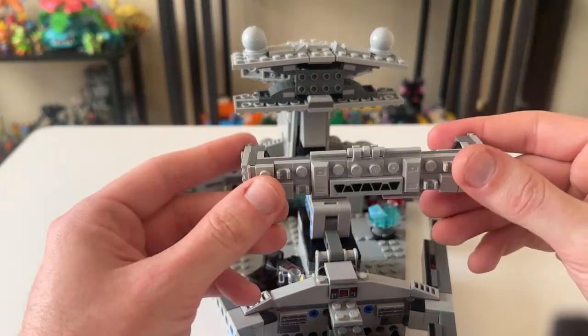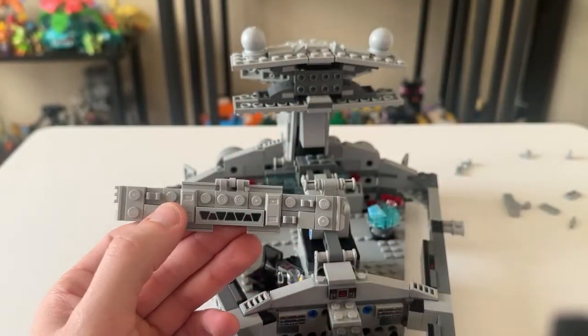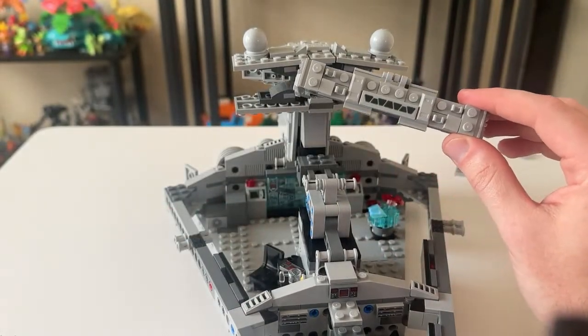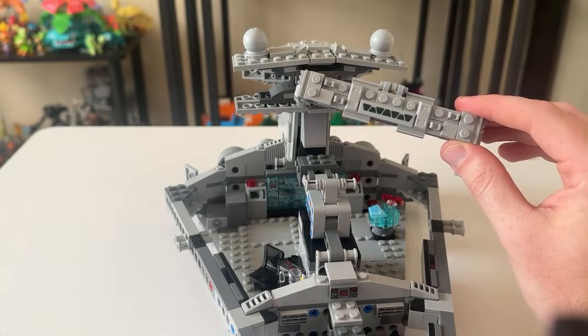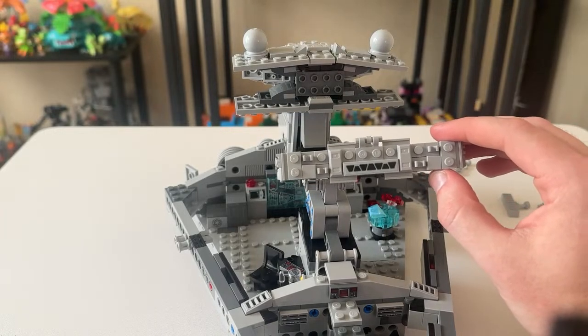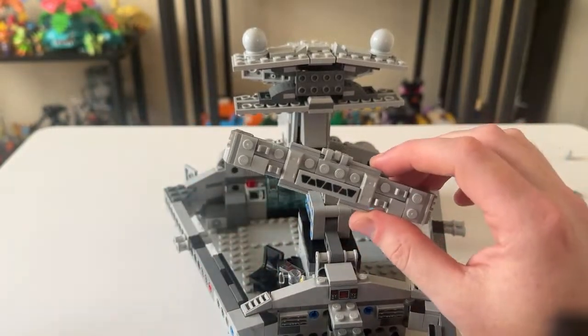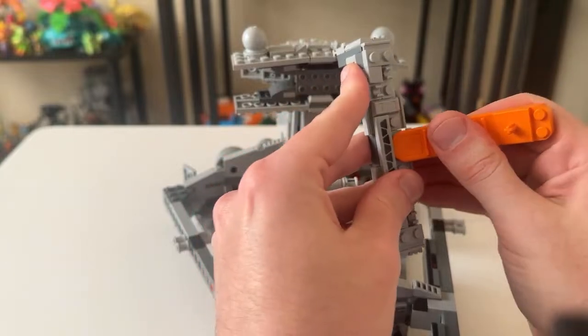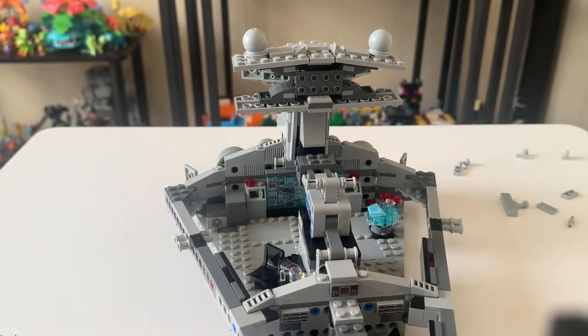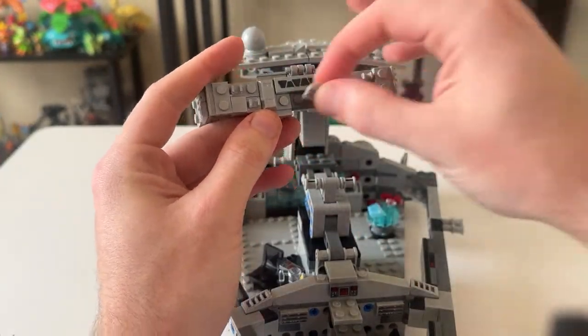As far as I'm aware, this piece has been built correctly. It doesn't look like it was built wrong. Let's see. Okay, but it did look like I missed a couple pieces. So actually I did build it wrong a little bit. Hold on. Let me take this off. So the piece is actually going to go here. I had it down here, but I had to move it up here. And then they actually want you to take some of these pieces and put it here.